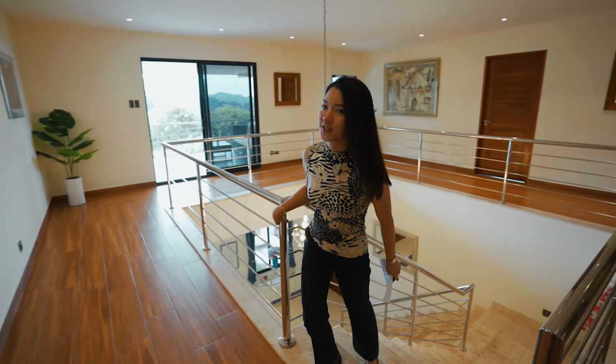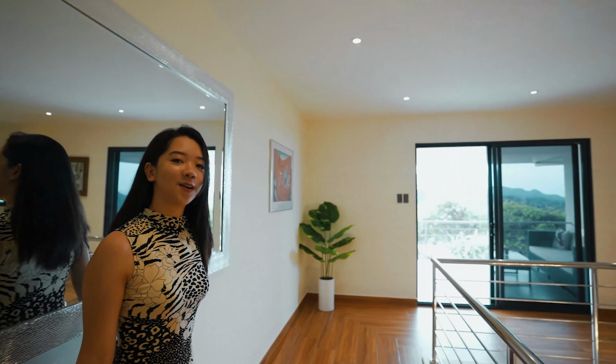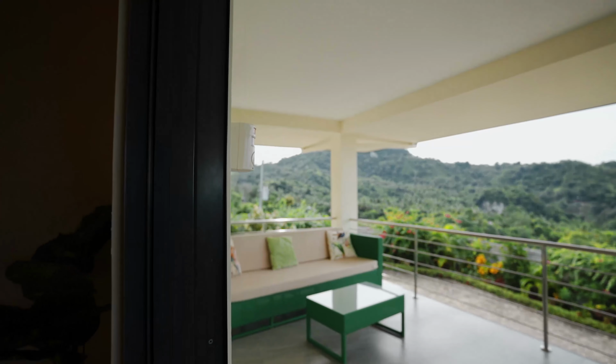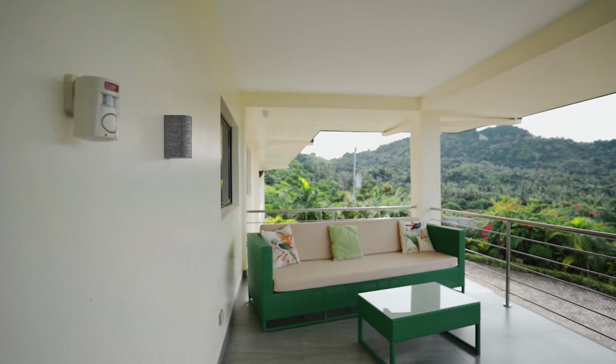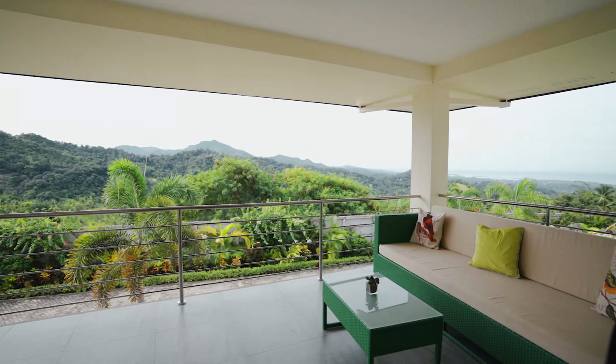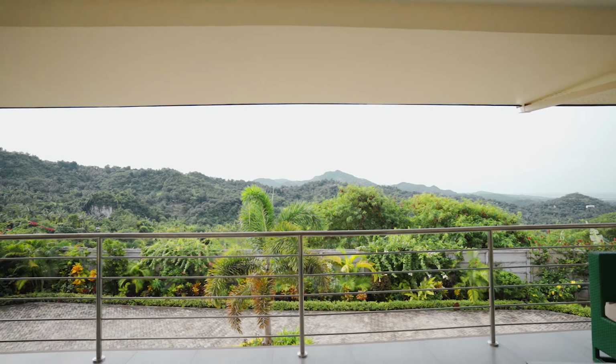So note the spacious landing with the wood effect tiles that leads to the communal balcony over the porch. This is just one of four large balconies around the house with an overlooking view of the mountains and the sea. And it is large enough for small drinks and parties.